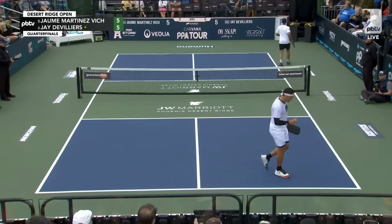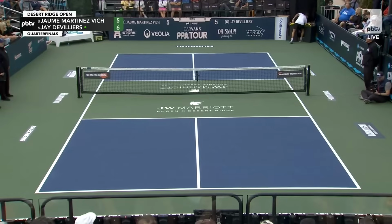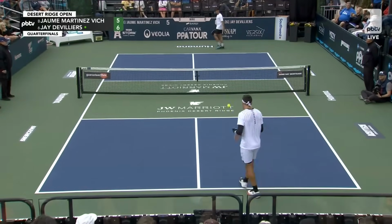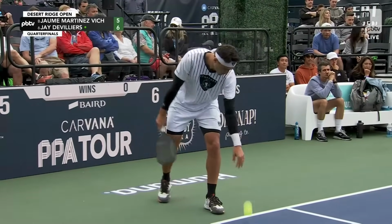And that's pretty. And you pay the price if you return cross court against a player like Devilliers. Yeah, and it's one hand, two hand, whatever. And he had a couple up the line, one-handed, one two-handed earlier. This time he goes cross court. I think that's a better decision. 6-5.